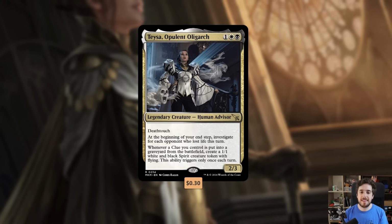So this Teysa says, at the beginning of your end step, investigate for each opponent who lost life this turn. So if you have 3 opponents, and each of them lost 1 life, at least, then we make 3 clue tokens, which is very good for a 3-drop. And then whenever a clue you control is put into a graveyard from the battlefield, you create a 1/1 white and black Spirit creature token with flying. It only triggers once each turn.